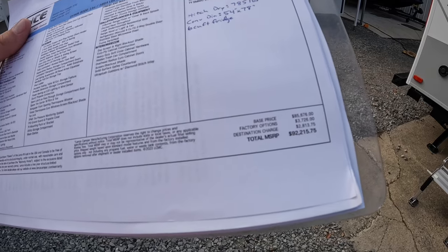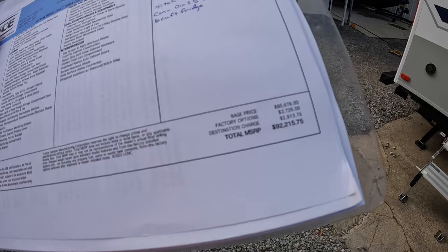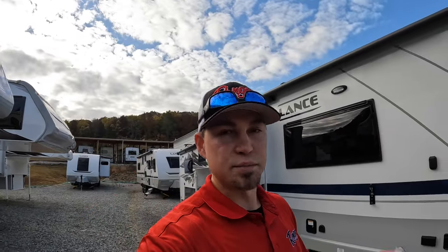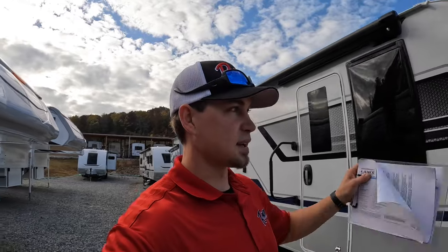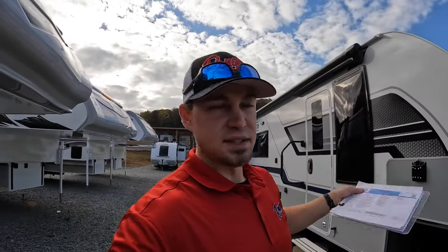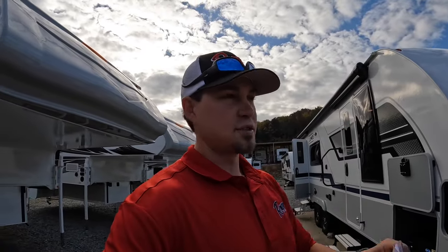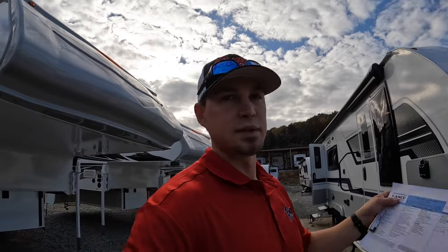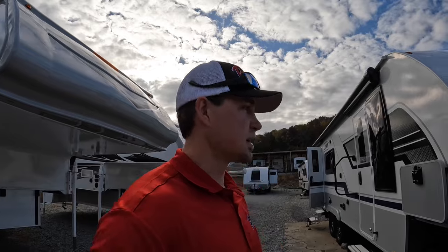Also, this camper started out at $85,676 after factory options and destination charge, which brings you to a total MSRP of $92,215.75. Call in for the BSRP pricing. That's Brad's suggested retail pricing. It's a lot better than what I just told you, and like I said at the beginning of this video, this one sold between $66,000 and $67,000. I just don't remember the exact change, but it was between that and that. So that was a lot of money off. It saved this customer a ton of money.